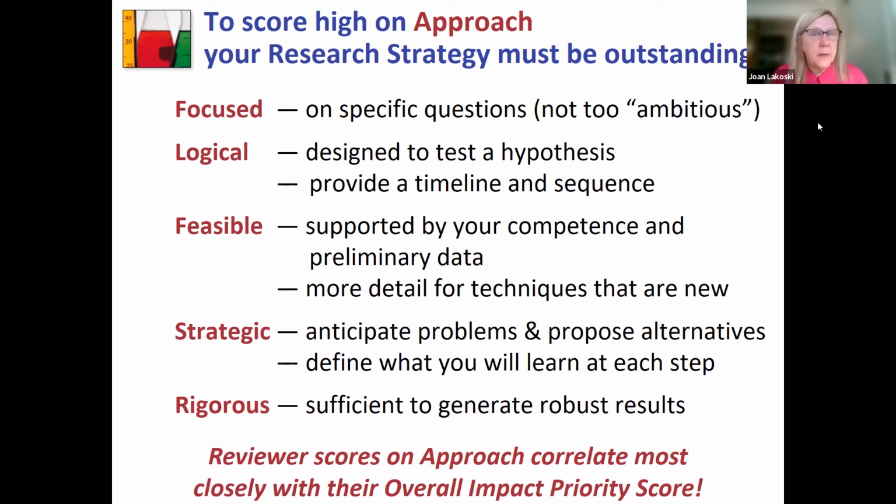Now, again, back to timelines and budgets. This is where if you provide a timeline or you're setting up your budget, you will walk through, what do I need to do in the first 6 months? What do I need to do in year 2? What am I doing in year 3? You need to walk that through yourself and then in turn, sell that logic to your reviewers.